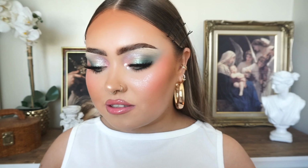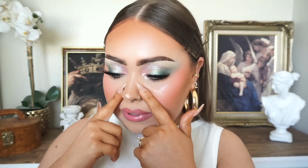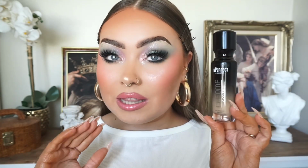Foundation is a wee bit of a tricky one. So it would go, let me see, third would be the L'Oreal True Match. The second would be the NARS Natural Radiant Longwear Foundation, but I don't have that. And then my number one would be the Be Perfect Cosmetics. So that would be my first, second and third. So we're just going to work with what I have here. But of course in there is definitely the L'Oreal True Match. I've recently picked this up again.